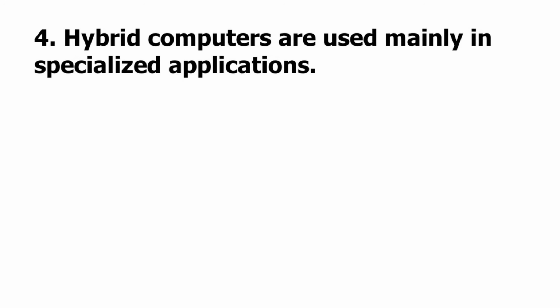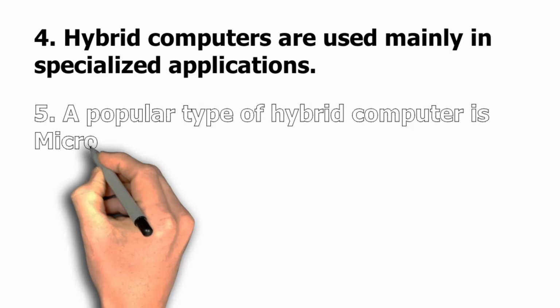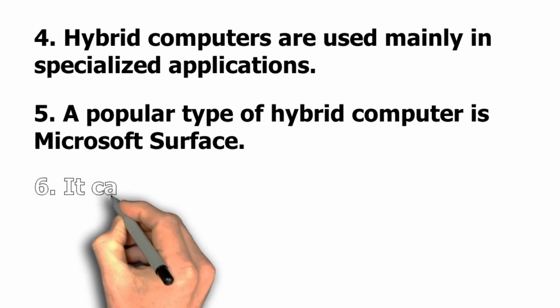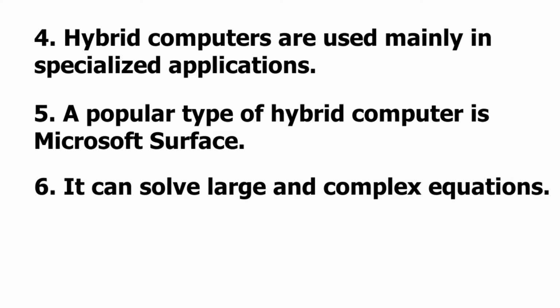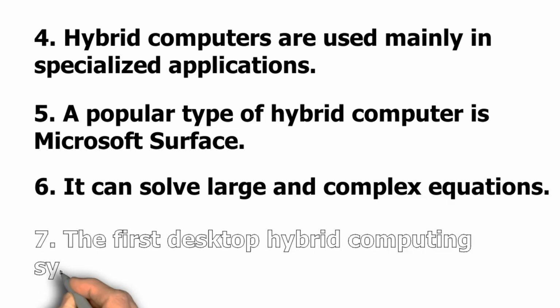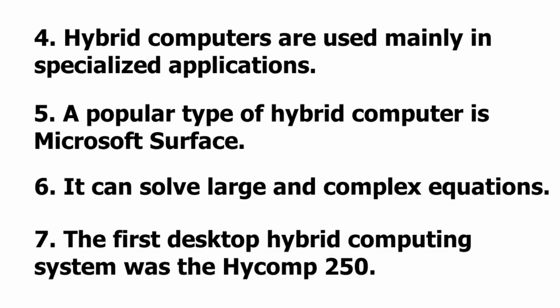Number 4. Hybrid computers are used mainly in specialized applications. Number 5. A popular type of hybrid computer is Microsoft Surface. Number 6. It can solve large and complex equations. Number 7. The first desktop hybrid computing system was the HiCom 250.